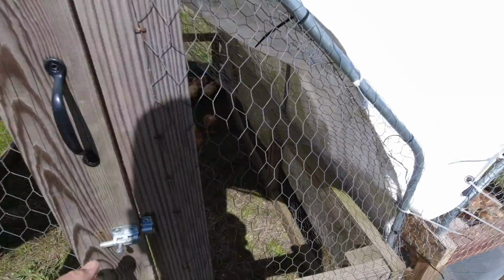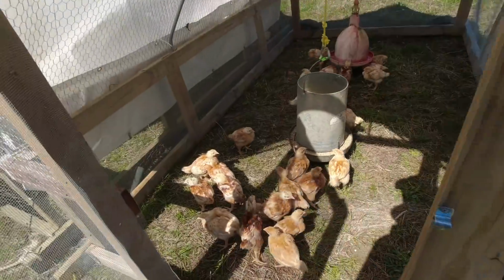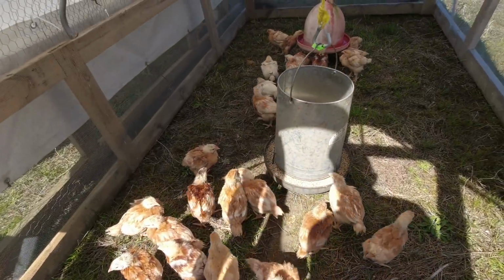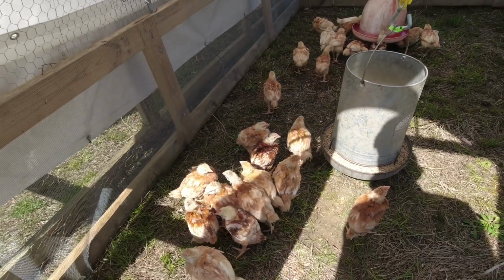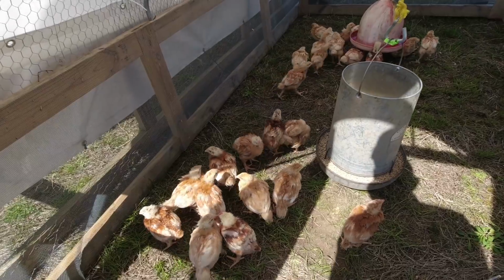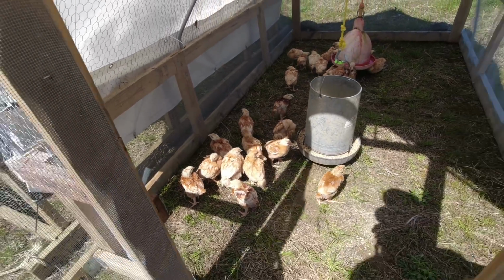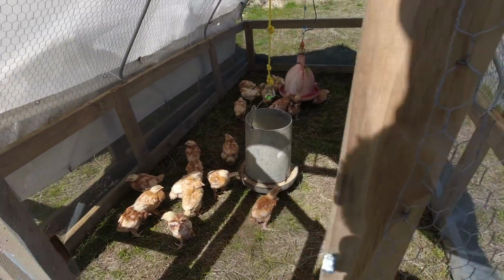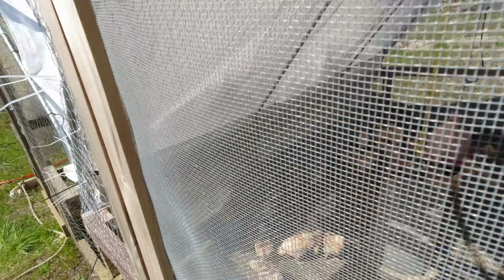And then over here in tractor #2, same deal. Got our feed set up, drinker set up. Everybody in here's scratching around doing what their chicken instincts are telling them to do. So I think we're in good shape on the broilers. First group out on pasture.